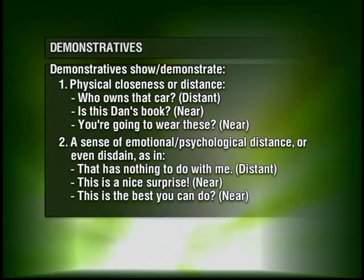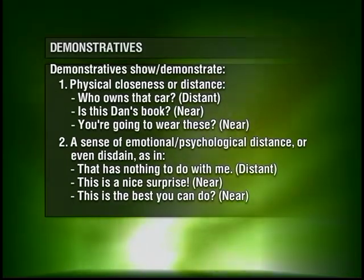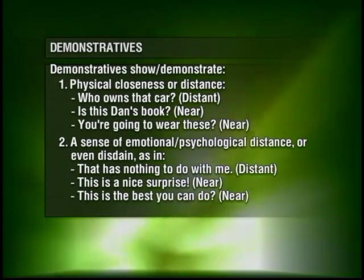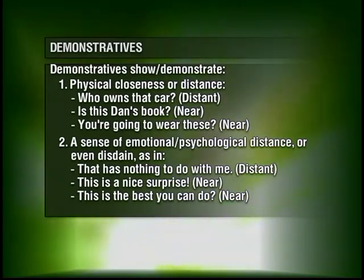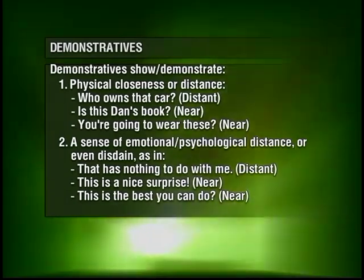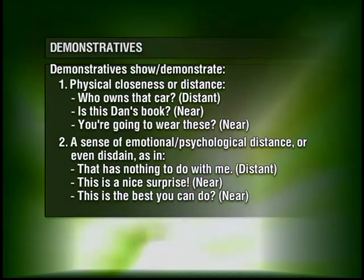Near. 2. A sense of emotional or psychological distance or even disdain, as in, that has nothing to do with me. Distant. This is a nice surprise. Near. This is the best you can do? Near.